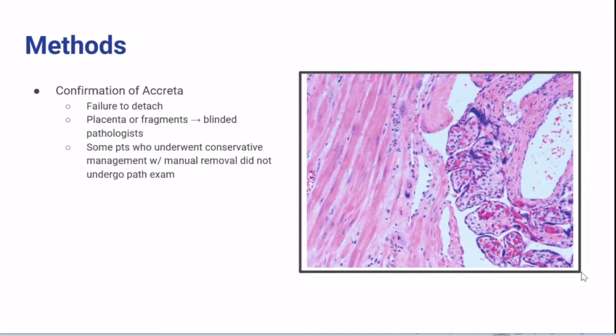So for confirmation of accreta, it was considered confirmed if the placenta failed to detach. And then for the most part, placenta or fragments were sent to blinded pathologists to be analyzed. However, some patients who underwent conservative management with removal did not undergo pathologic exam for reasons not stated.